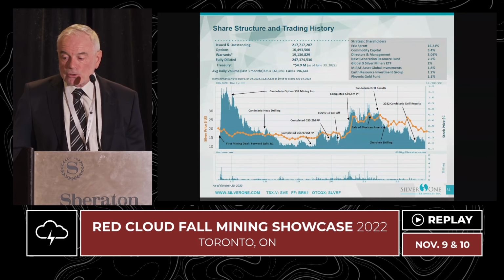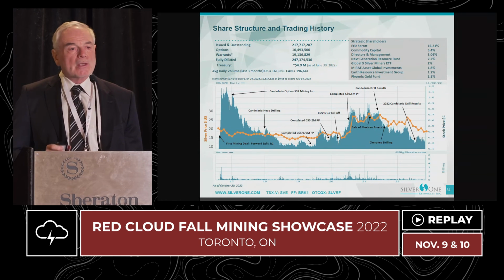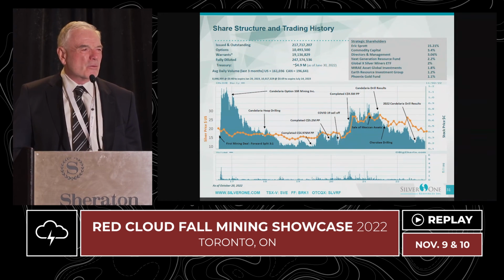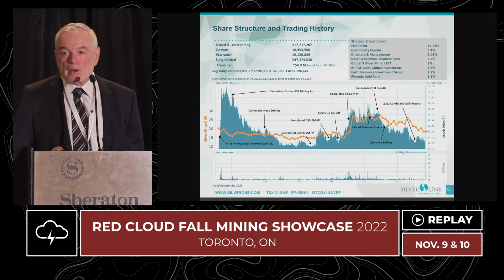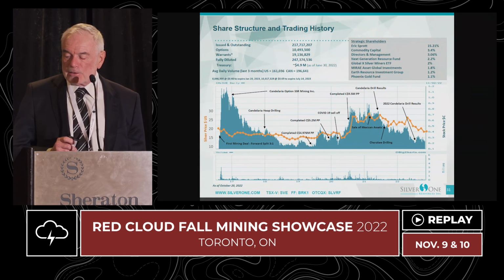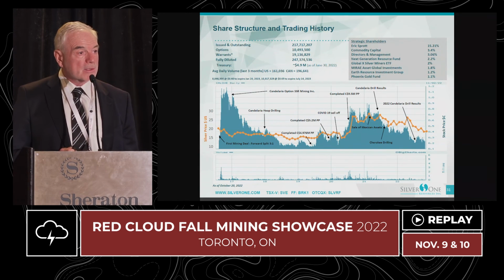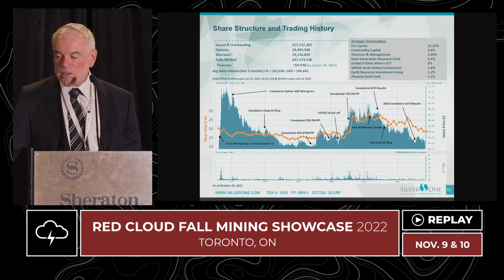Here's our share structure, and as of June 30th, we had 4.9 million in our treasury. Probably at the end of the year, we're just going to have over 2 million in our treasury. Largest shareholder, Eric Sprott, and you'll see other institutions here. We've got many other institutions that are under the 1 to 2% range as well.